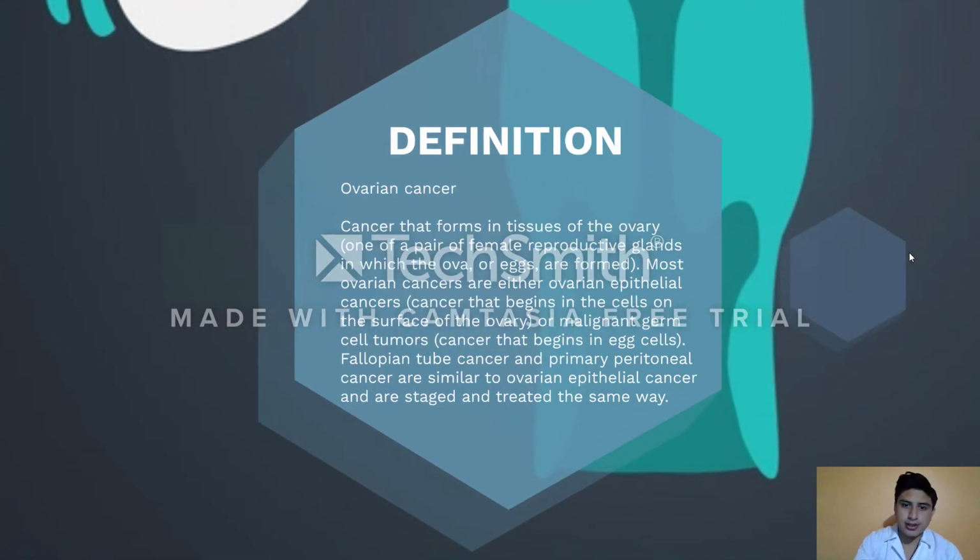Definition: ovarian cancer that forms in tissues of the ovary. Most ovarian cancers are either ovarian epithelial cancer or malignant germ cell tumors. Fallopian tube cancer and primary peritoneal cancer are similar to ovarian epithelial cancer and are staged and treated the same way.